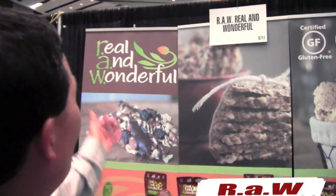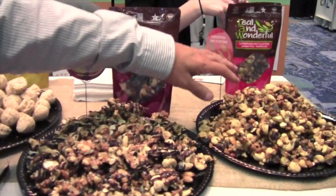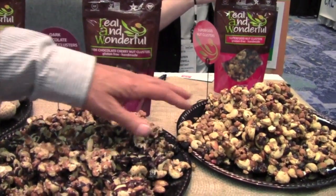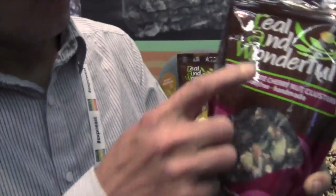Now we're at the booth of Real and Wonderful. They have a whole different assortment of superfood clusters, which are mostly all raw. One of the cool things is that it's Real and Wonderful. It spells R-A-W.